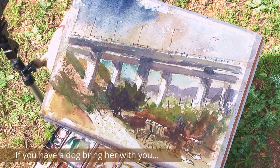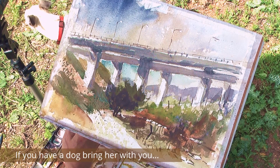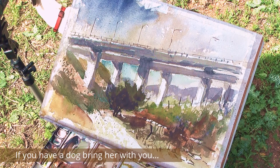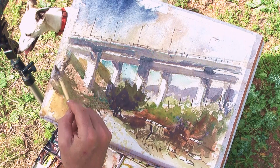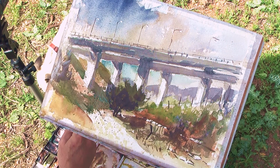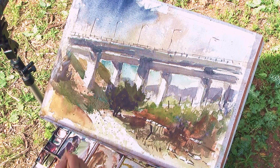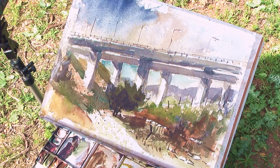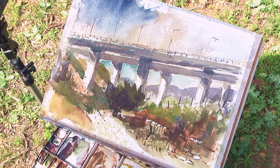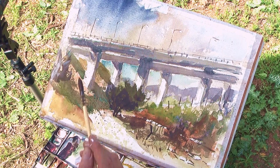demo of the bridge. Maybe do something more distinct, stronger. It's necessary just to. I prepare this paint, has to be more towards the yellow.